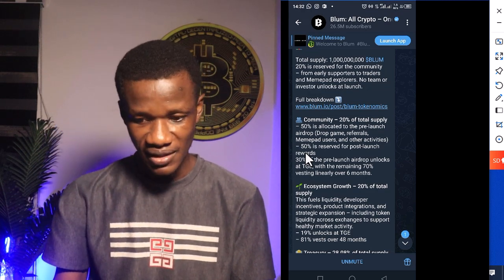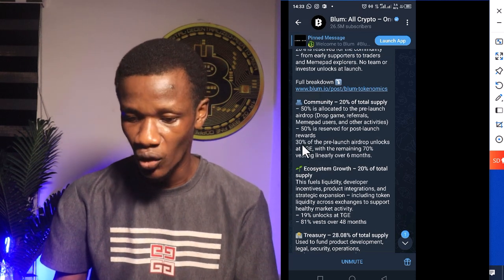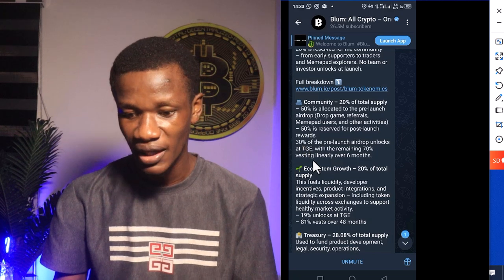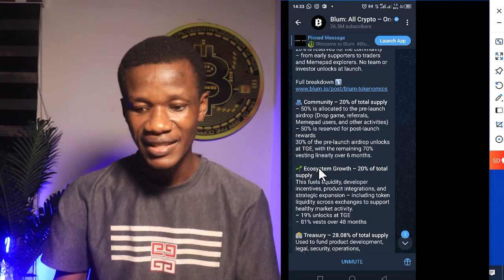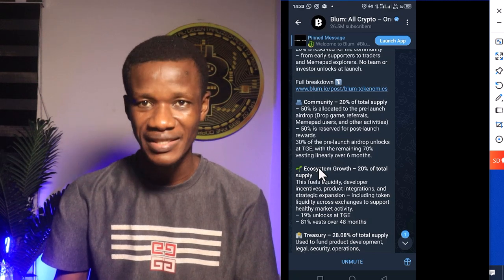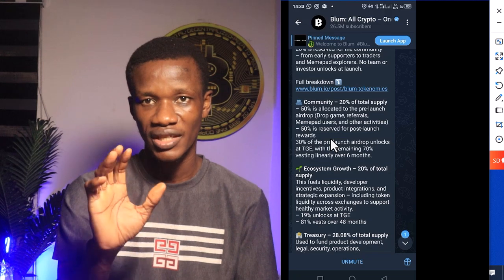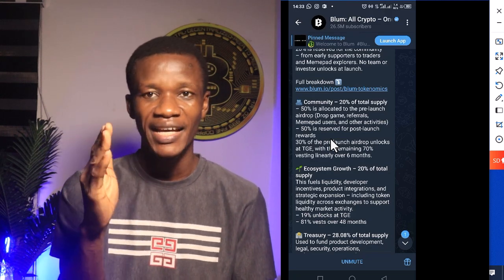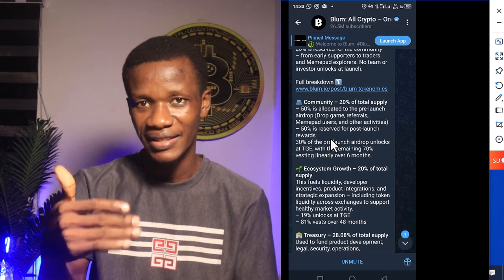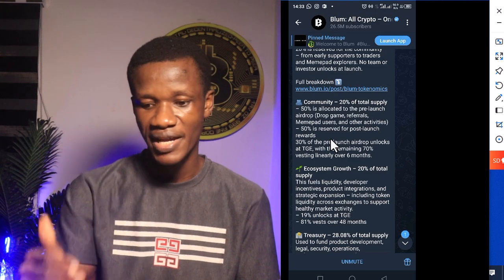Now this is where it gets very interesting. 30% of the pre-launch airdrop unlocks at TGE, with the remaining 70% vesting linearly over 6 months. Why this is important is because it's going to control the supply and demand, and then if the demand begins to increase, the token definitely is going to increase in price.